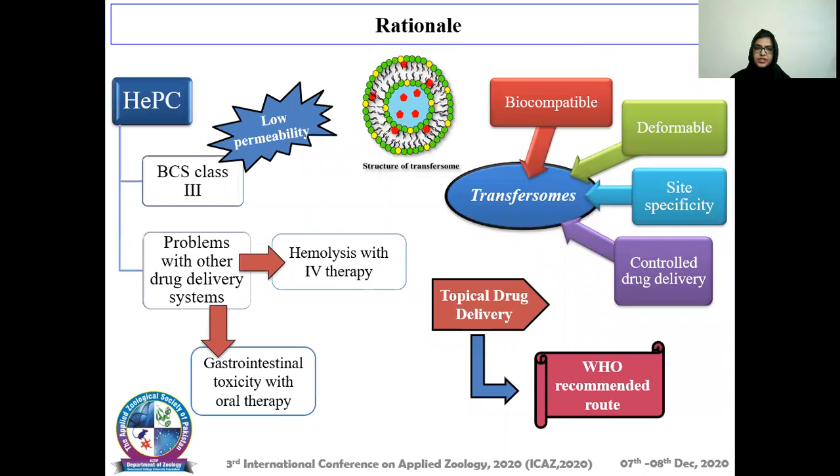Now, the rationale of my study. There are many different medications that are already available for the treatment of cutaneous leishmaniasis, but there are some problems associated with those medications. Today I will talk about miltefosine, which is HePC, and it belongs to BCS class 3, so it has low permeability. When it is given orally, it causes gastrointestinal toxicity. Similarly, it causes hemolysis with the IV therapy.